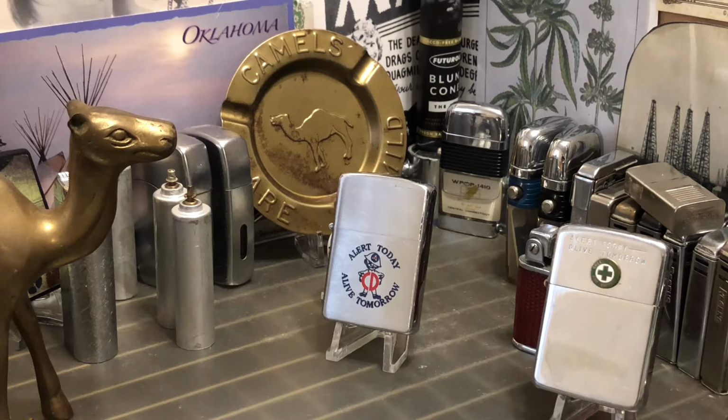Today we have a vintage IDEALINE petrol lighter promoting the civil defense with the slogan, "Alert today, alive tomorrow." Pretty cool old petrol lighter with some good paint. It is missing a little bit of it, but overall it still appears very nice.